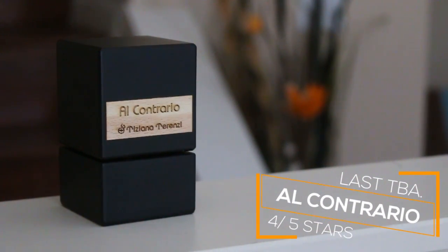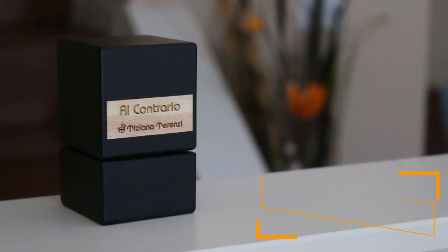But this fragrance is one of the most easy to wear, easy to appreciate gourmand fragrances out there in the market. For sure, guys, for sure. This one is El Contrario by Tiziana Terenzi. This is my first Tiziana Terenzi bottle ever, and it's not gonna be the last one.